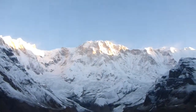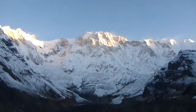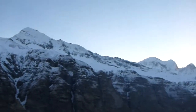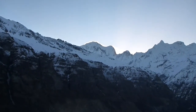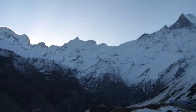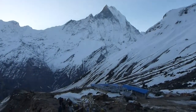Morning. So we're here at sunrise, Annapurna Base Camp. It's Annapurna 1 in front of us. Sun appears to be coming up over this mountain here, which I think is maybe Gangapurna or Annapurna 3. Just there, panorama of Machapuchare. That's where we've been staying down here.